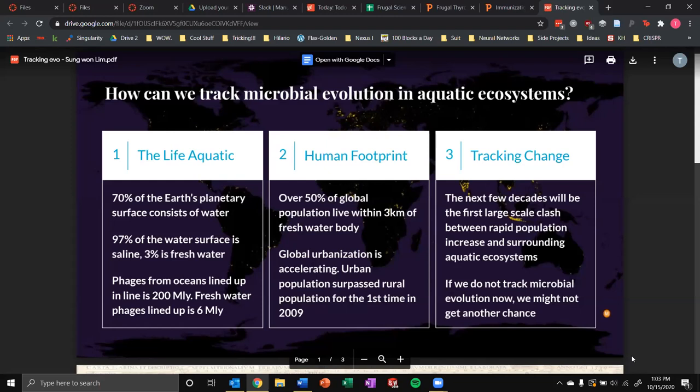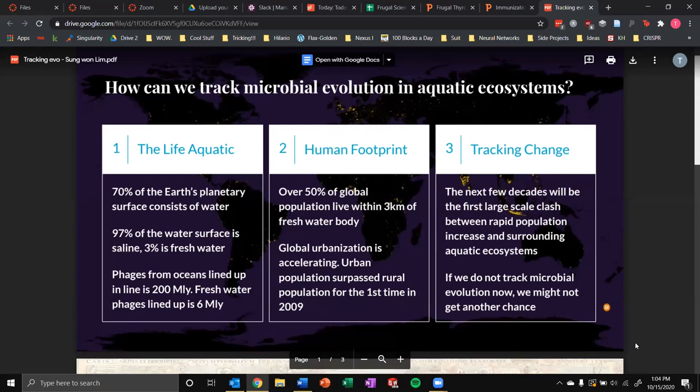Now, tracking change. This means that within the next few decades, we'll be looking at the first global scale clash between the rapid population increase across a very specific set of aquatic ecosystems that covers the 3% of the surface water ecosystem. If we do not start tracking microevolution now, we might not get another chance. Next slide, please.